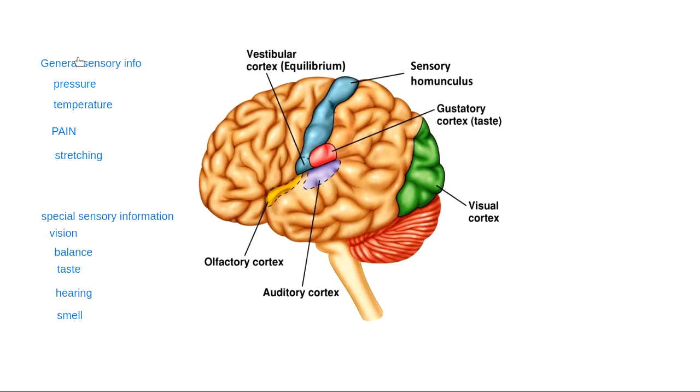All of my general sensory information in the body actually goes to the same place in the brain. Remember back in Unit 3 when we talked about that funky map, the sensory homunculus, where different parts of your body were different sizes. The reason they were different sizes is some parts of your body collect a lot of this kind of information, and some parts of your body don't collect very much of this information at all.